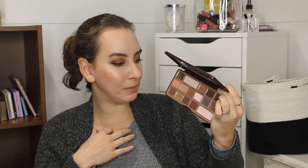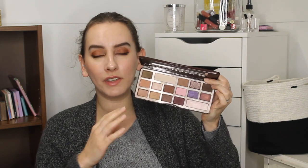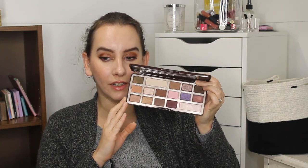And while it still smells like chocolate, it's definitely fading. I feel like some of these shades are starting to expire. And I would love to hit some pans in this palette this year.